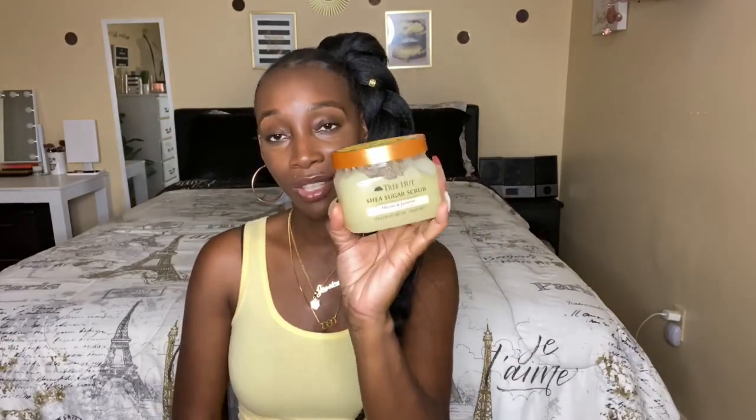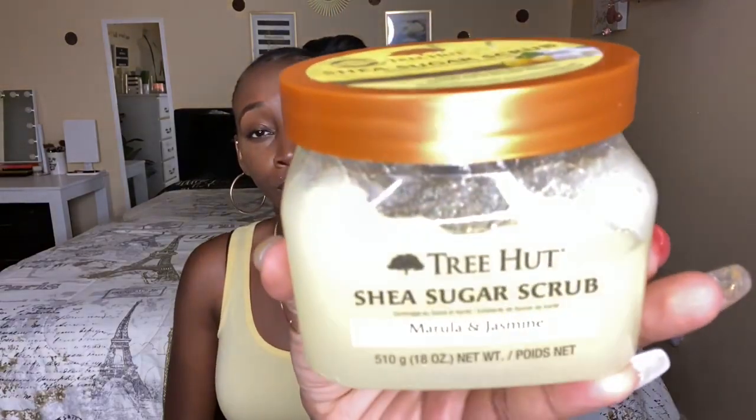But I'm not saying this is something that you have to do. This is something that I do for me. So once I'm done shaving, I would use this, y'all, this right here. I swear by the Tree Hut Shea Sugar Scrubs. I swear by these.